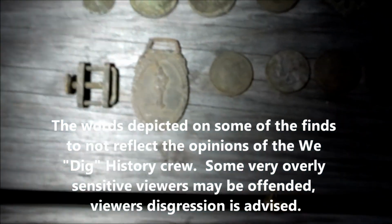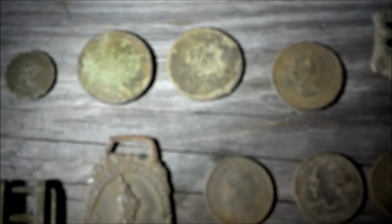I know you guys can't see that because it's not focusing, but you got some clad quarters, and some memorials down there and wheats, and a bike reflector there. Up here you got a nice presidential token, Thomas Jefferson. Yeah, copper. Yep, it's good. It's copper.